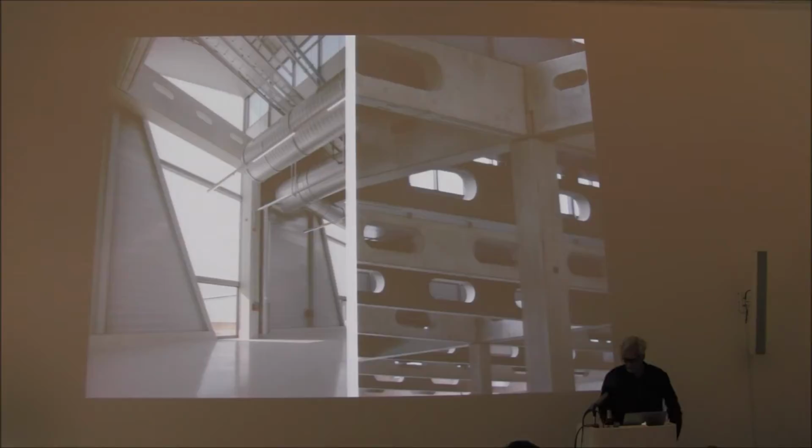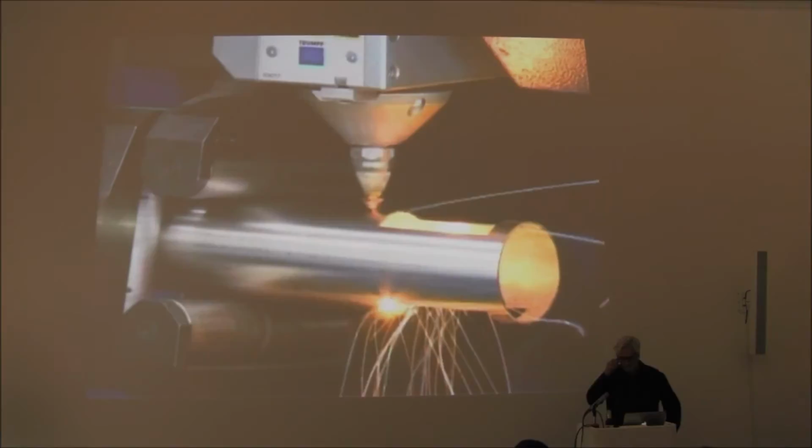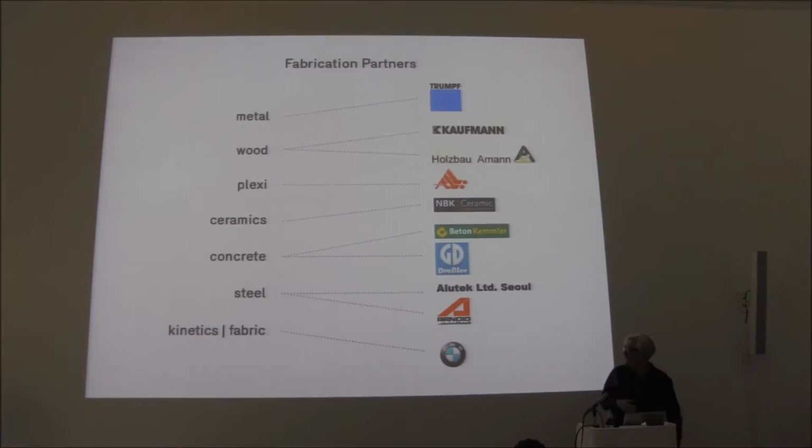That spiked our curiosity about how you could use these tools in making architecture. Some of the things that we discovered working early on in the late 90s for companies like Trumpf were their technologies, including digital laser cutting, folding, and punching of metal. Even though they hadn't worked that exclusively with architects, it seemed so obvious to try to appropriate those technologies and use them for producing architecture.